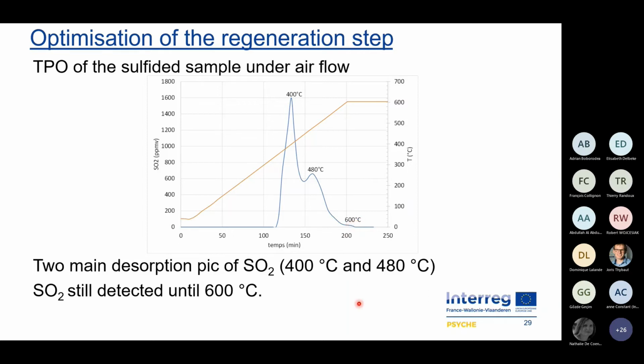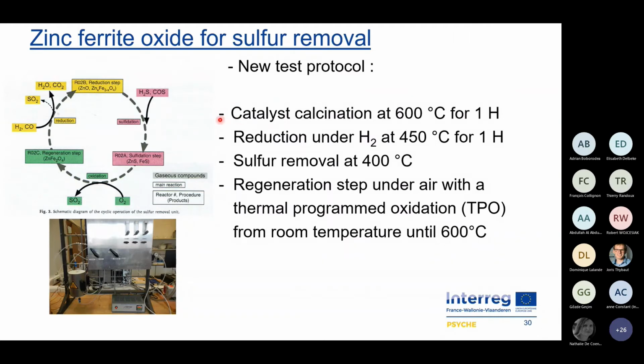Then we decided to modify our protocol by working at 600 degrees for the oxidation, and we started the protocol with calcination of all of the solids at 600 degrees. Then we can be sure that the first step of the catalyst will be under the same conditions as the second and third ones, because between 250 and 600 degrees there's quite a big difference in temperature that can modify the structure of the solids, the zinc ferrite. Then the second step is the reduction at 450. We did not change that. The removal is at 400 degrees, and then we start again the regeneration step at 600 in the TPO mode. That means we could record the SO2 production all the time.